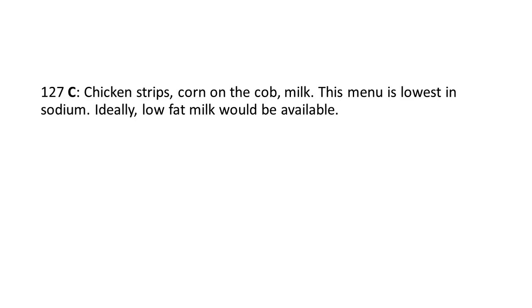127C. Chicken strips, corn on the cob, milk. This menu is lowest in sodium. Ideally, low-fat milk would be available.